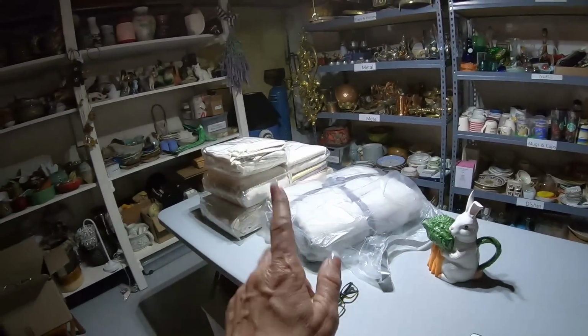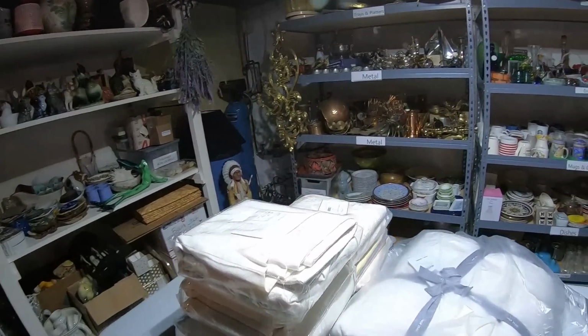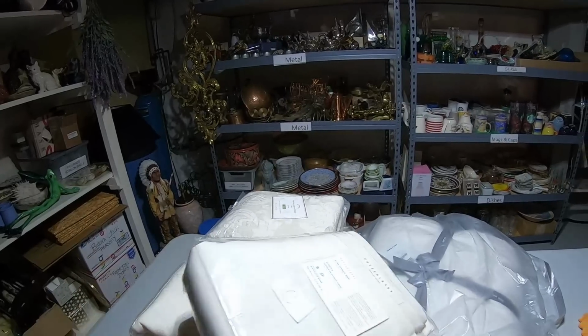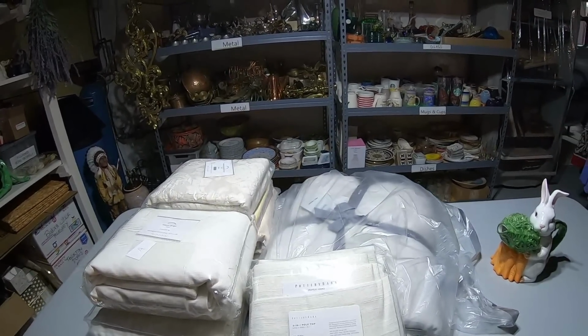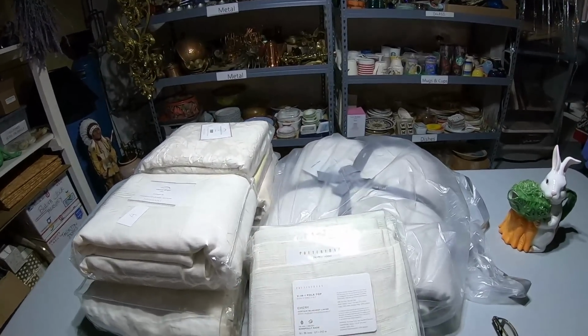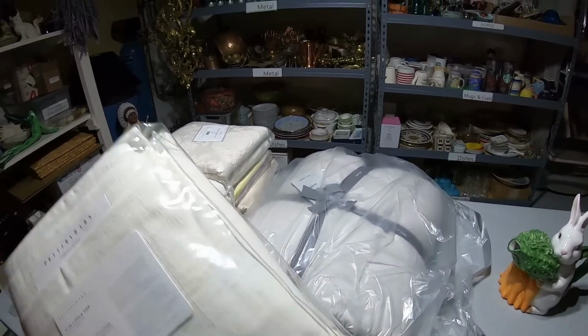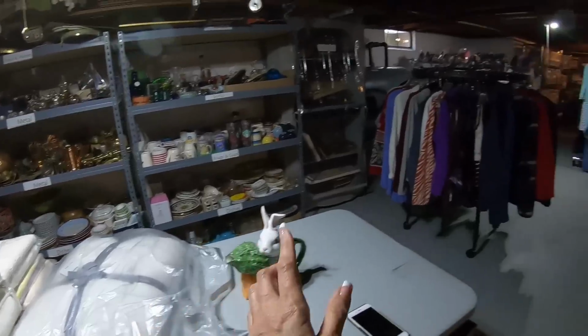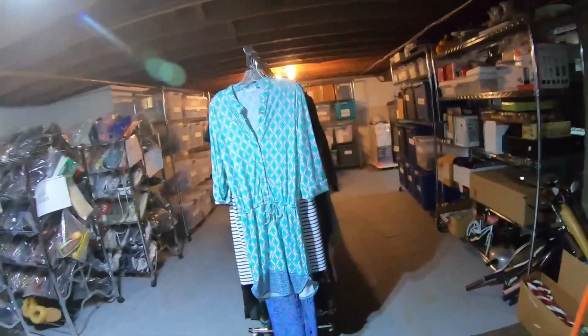All right, guys, I'm going to put these linens away. These are part of the yard sale pickup. I started the yard sale shopping the week before Memorial Day because some people come out very early, and I picked up a ton of Pottery Barn. You can see I have them all inventoried. All right, so I'm going to put this into linens category, which is down here. I'm just going to show this to you quickly.